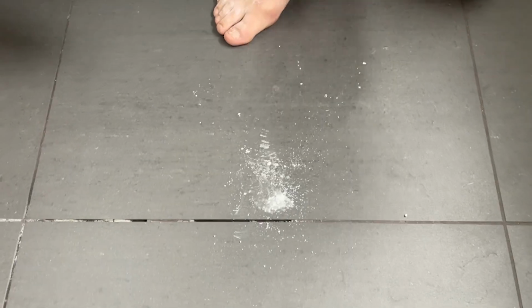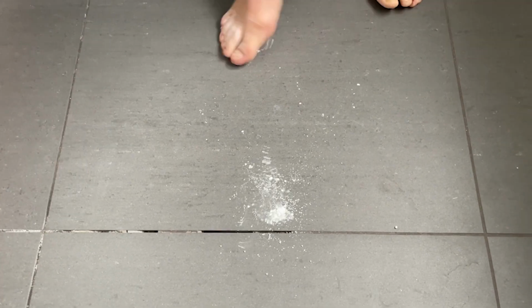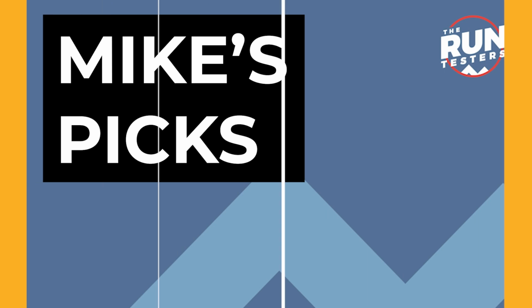Just be careful where you sprinkle it though, because it can get everywhere. I've left white powdery footprints on lots of expensive carpets before, and I've not been a popular boy, and that's in my own home, by the way, I should add. But yeah, so that's the 2Toms Blistershield friction-free barrier talc stuff. Go get it.